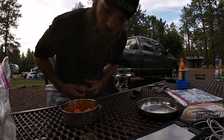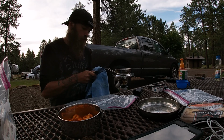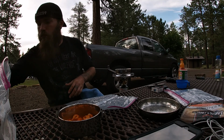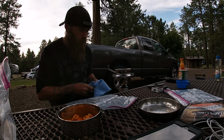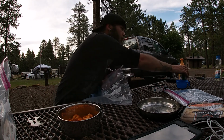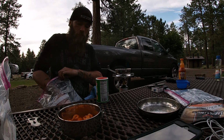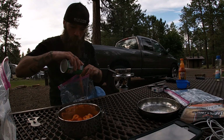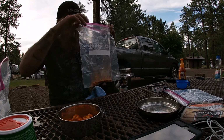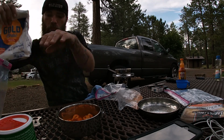So now for the breading, what I'm going to do is add a healthy amount of Creole seasoning and then just like five times as much flour. That way it gets a nice breading, but it also gives it that little extra bit of flavor. And I liked it. And then just good old-fashioned regular all-purpose flour.